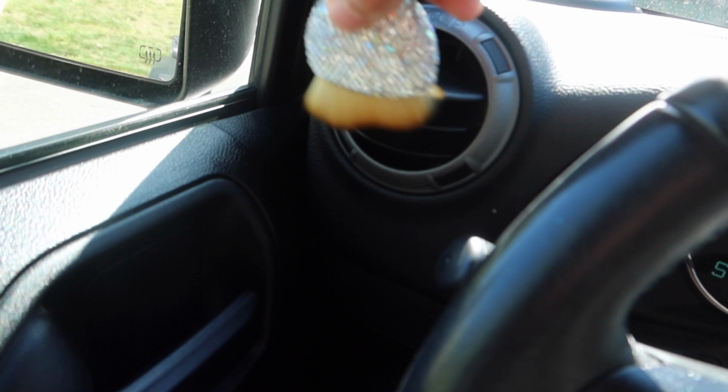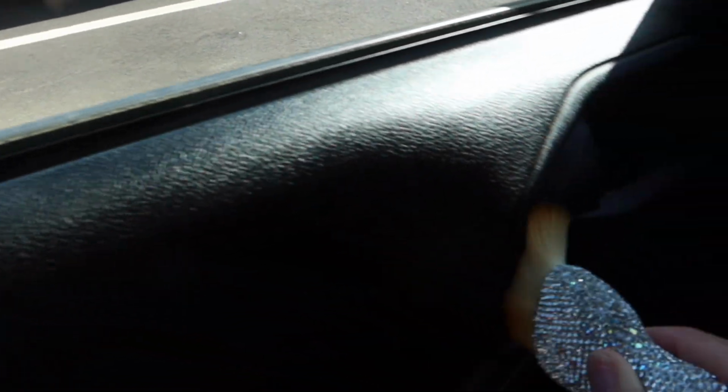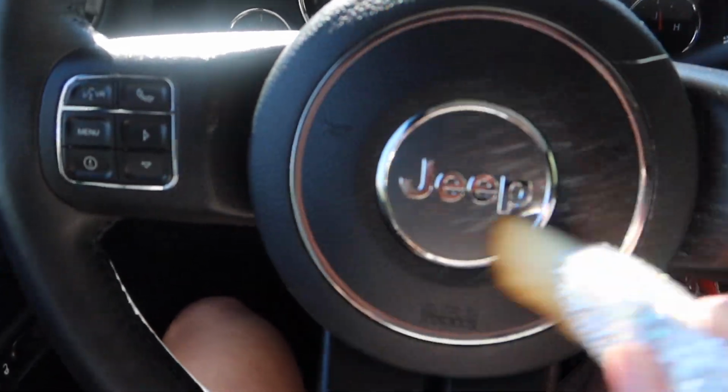You can get all up in your vents. Those crevices. Those little crevices. Yes. 10 out of 10. Why did I just find this in the bag? So my rating goes from, what did I say, a 9 out of 10 to a 10 out of 10.